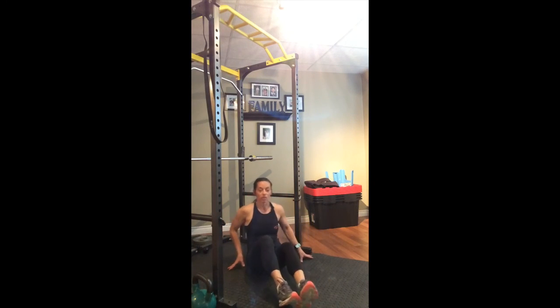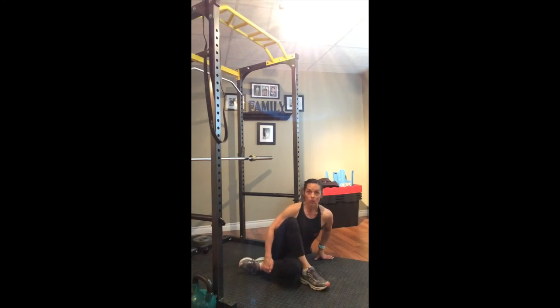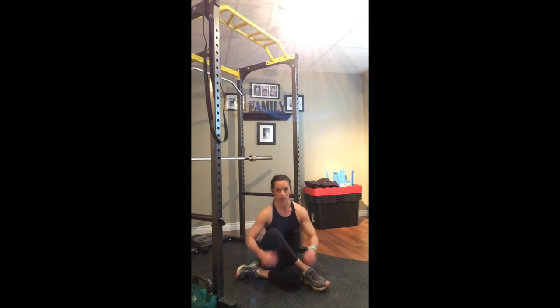From here, we're just going to take one leg out straight. Take the other leg, cross it over that knee. Option to keep this leg straight, or if you want to, you can take it to a tuck underneath. If you have your right knee crossed over, your left arm is going to come and you're going to have a little bit of a knee hug.